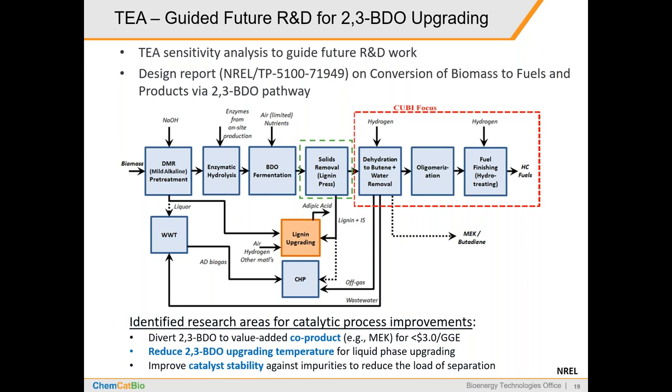So TEA has been used as a very important tool to guide our research and also to assess the project progress. In this case, I'd like to highlight the TEA work done at NREL. Basically, this flowchart shows the key steps: take biomass and use a biological approach and then a catalytic upgrading approach to make hydrocarbon fuels. Based on this TEA prediction, there are several key areas identified for future catalysis work. One is diverting 2,3-BDO to making value-added co-products to meet the $3 per GGE target, also reducing 2,3-butanediol upgrading temperature, especially for liquid phase upgrading, and also improving catalyst stability against impurities to reduce the load of separation. With that, I'd like to hand over to Vanessa.